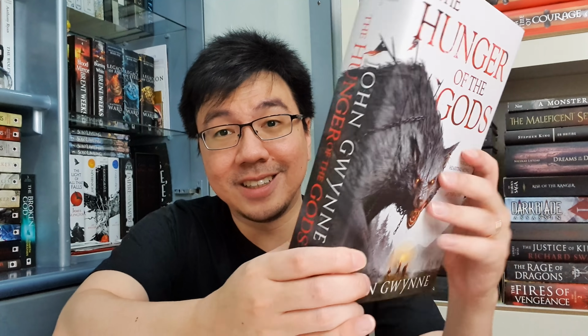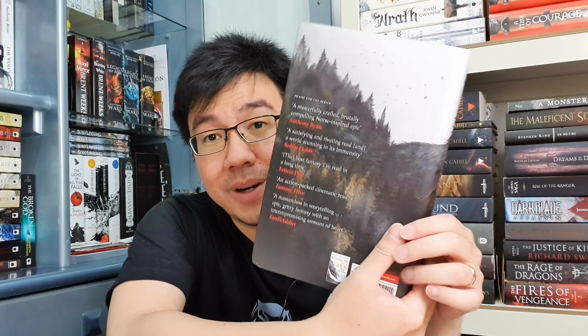And yeah, this cover art by Marcus Winnie is so stunning. This is a wraparound cover art, and I am so looking forward to reading the 3rd book in the series. I think the 3rd book has the potential to be one of the best books by John Gwynne. This was sent to me by Orbit UK, and I have actually pre-ordered the Goldsboro edition myself, so I will have 2 copies of The Hunger of the Gods.